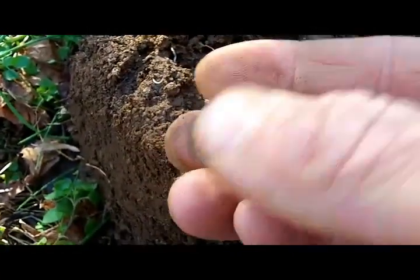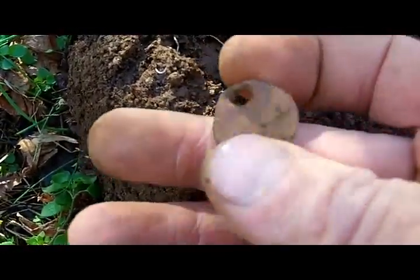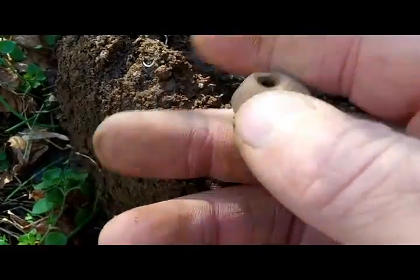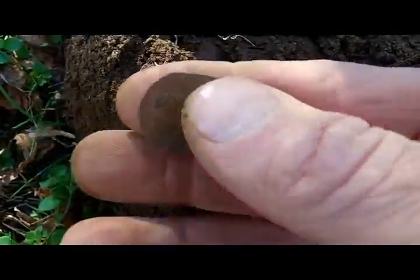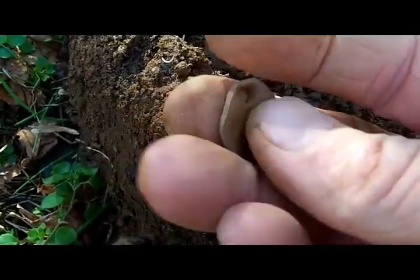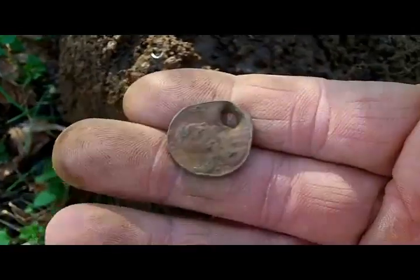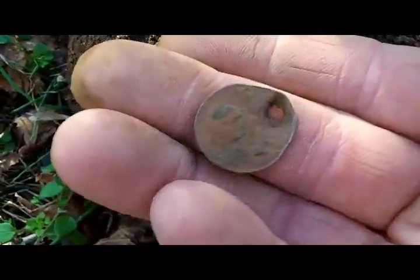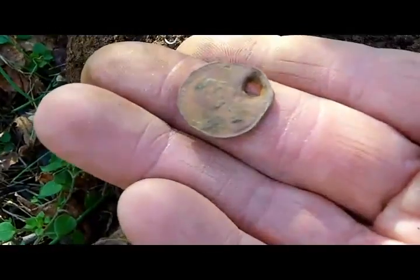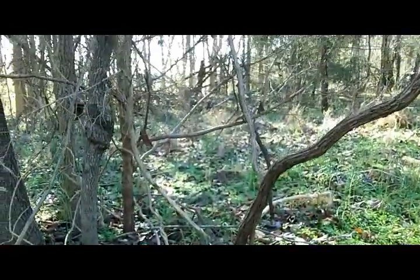Somebody wore that around their neck, and they shaped it. That's odd that they would have put the hole right where the date is. Usually they put it up where the head is. Interesting. Our first coin, and it's an interesting coin because it was worn. That was a personal item. I like that. It might have been somebody's birth date or something. But why would they knock the date out of it? That's weird. Nice. Moving on.